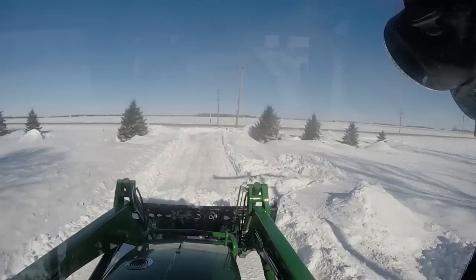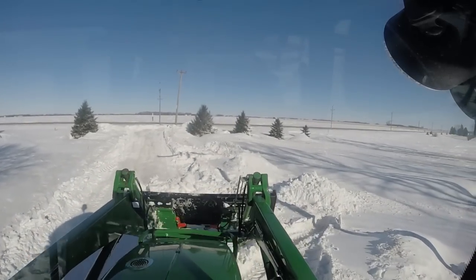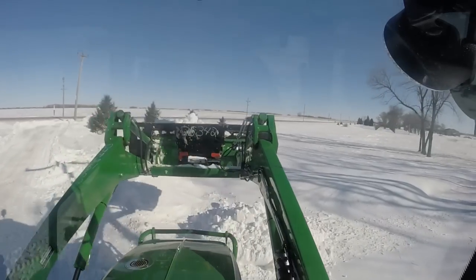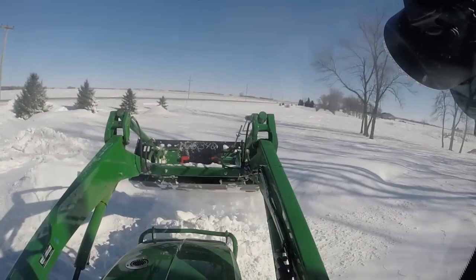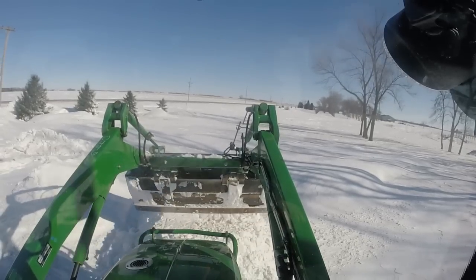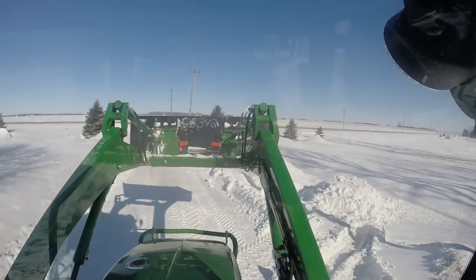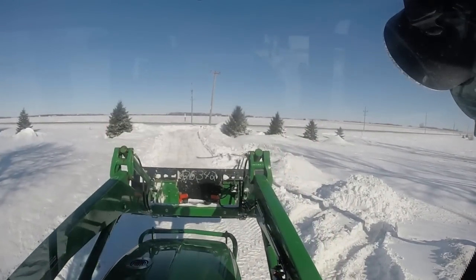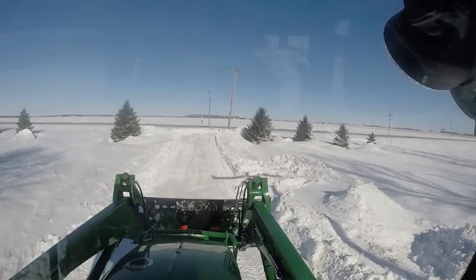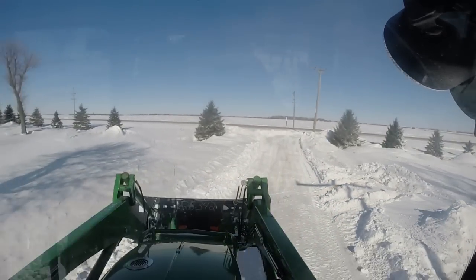But how well those trees are holding snow this winter, I think you can see. Maybe I'll take the camera down here in just a minute if I don't get the tractor stuck. The only nice thing about this type of snow is it is not very sticky. It is super dry. But here, let me back up just a minute and I'll tell you some more stories about the trees.